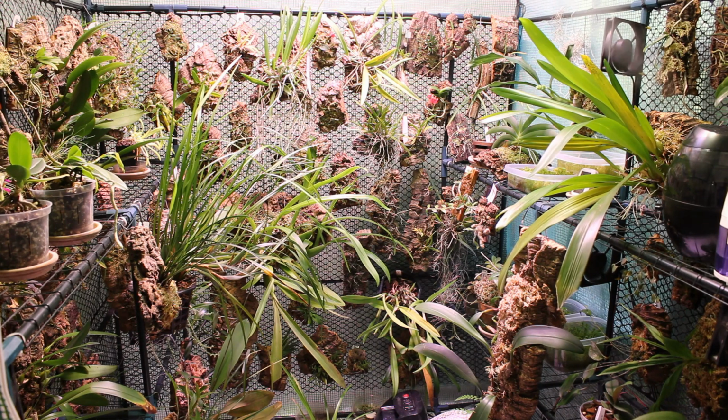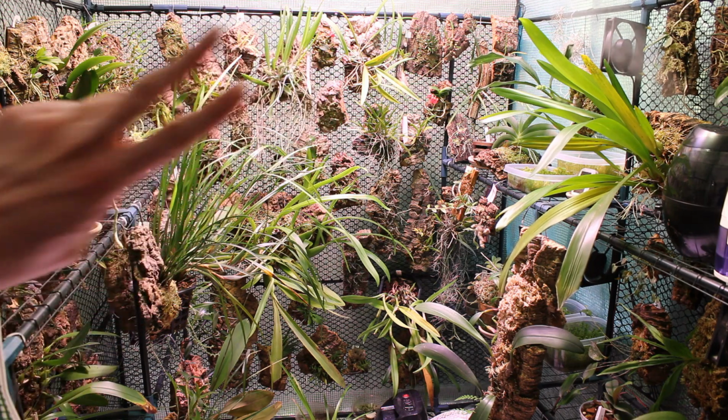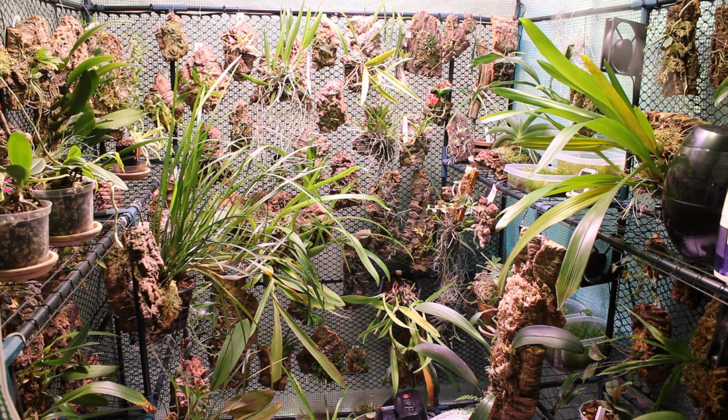So I have a surprise bloom. Actually, I have two surprise blooms for you guys today. I went in here, and one of them I've been tracking, but I didn't expect to see it for at least another few weeks. It opened up this morning. So the other one I was expecting kind of any time, but it really did surprise me by showing up along with its other buddy. And they're both Cattleya types.